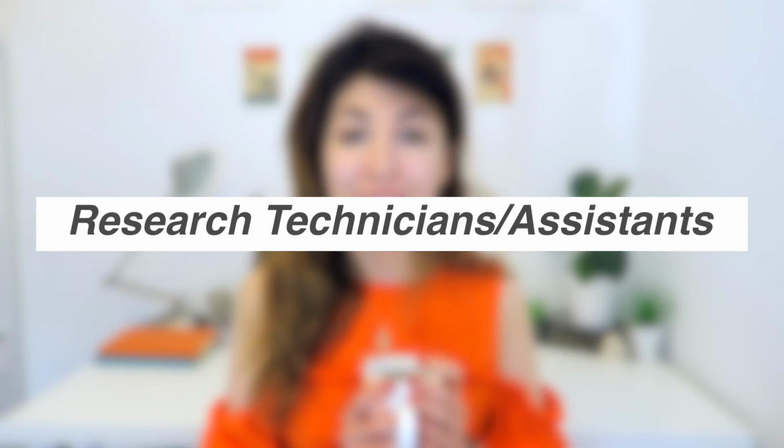Next in the hierarchy, we have got our research technicians and research assistants. Now, I don't actually know what the difference is between a technician and an assistant, but in our group, for example, the term is used interchangeably, and somebody who we may call a research assistant pretty much does the same thing as a research technician. So I don't know if it works differently in different universities or if it works differently in different groups, but for us, they're essentially the same thing.